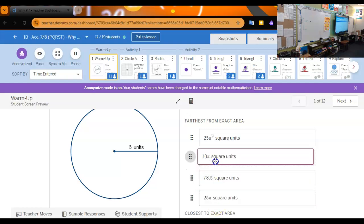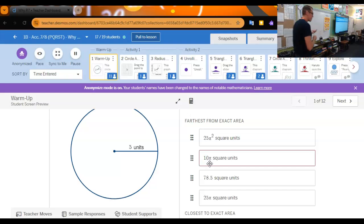10 pi. Why is 10 pi wrong? What did they accidentally do? What is 10? Five's the radius here. Oh, it's not the circumference. Guys, 10 is the diameter. This is accidentally the circumference. Not the area, that's the circumference.